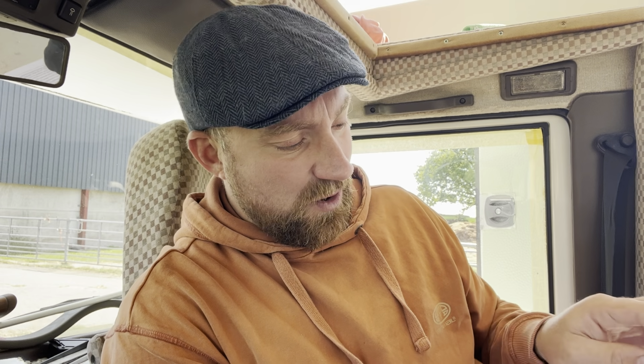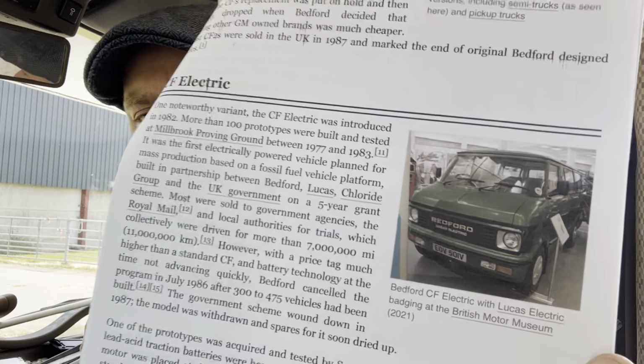But did you know they made a Bedford CF electric? Well, they did, and I'm going to tell you all about it. Look, there it is. Bedford CF electric. So this is in 1982. 100 prototypes were built and tested at Millbrook between 1977 and 1983. So way ahead of the electric car movement.